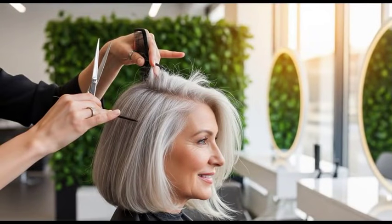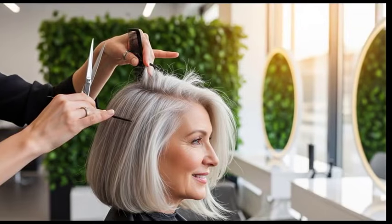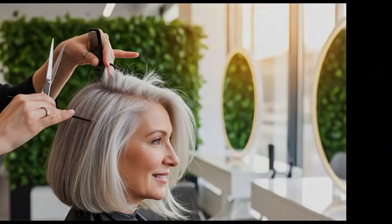For styling, this cut is ridiculously forgiving. You can blow dry it smooth for a polished look that screams elegance, or let it air dry with some mousse for a casual, effortless vibe. The wisps can be tucked behind your ears for a different look each day, and here's a pro tip. Use a tiny flat iron just on those face-framing pieces to create a subtle curve away from your face. This opens up your features and creates that lifted appearance.